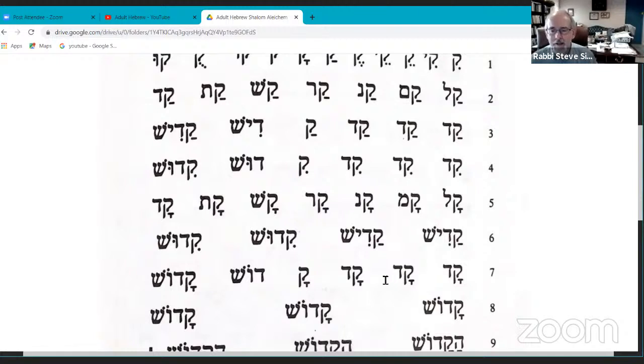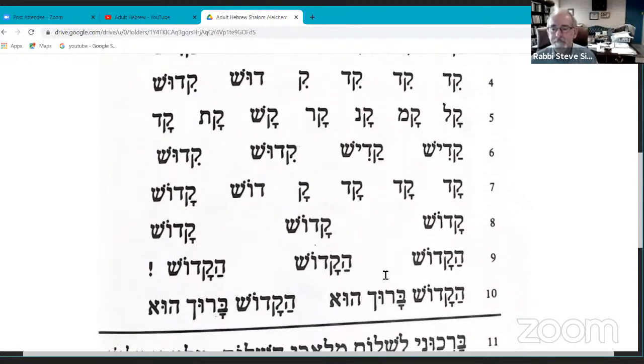Line 7. Kad, kad, kad, ka, dosh, kadosh. Line 7 again. Kad, kad, kad, ka, dosh, kadosh. Line 8. Kadosh, kadosh, kadosh. Once more, line 8. Kadosh, kadosh, kadosh.